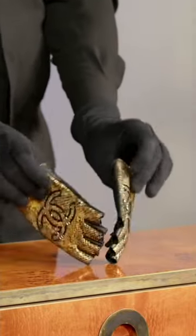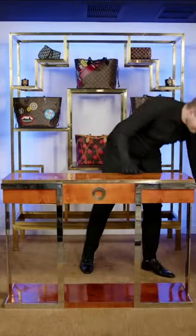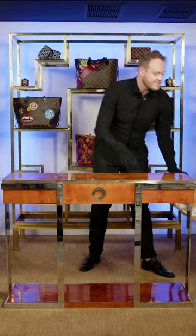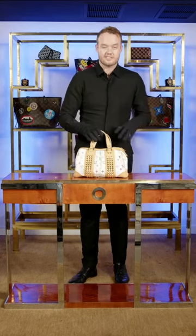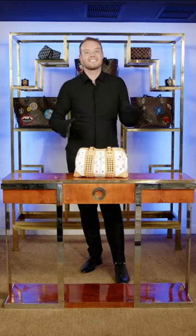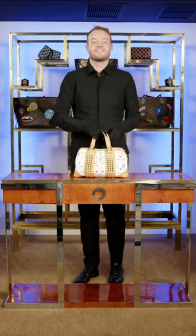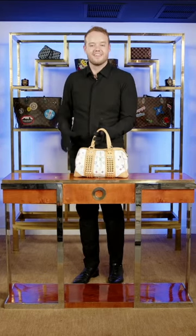These are Karl Lagerfeld fingerless gloves. Incredible. Sotheby's actually did Karl Lagerfeld's estate, and they had incredible fingerless gloves, lots of his, and they went up for tens of thousands of dollars. So for only $2,650, you get this incredible pair. And you can be like me.